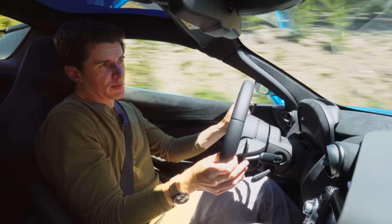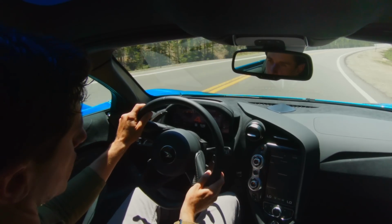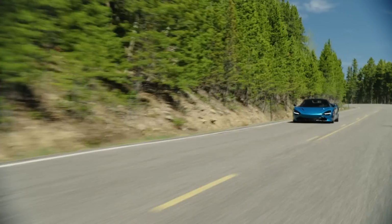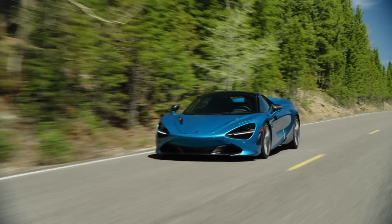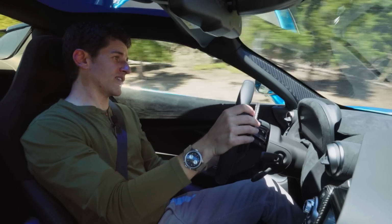Yeah, the price, it's expensive. Of course it's expensive. Amazing things are expensive. The Spider starts at $315,000. This has about $40,000 worth of options. It gives you a coupe, it gives you a convertible, and it gives you something in between. Pretty good value for money if you think about that.